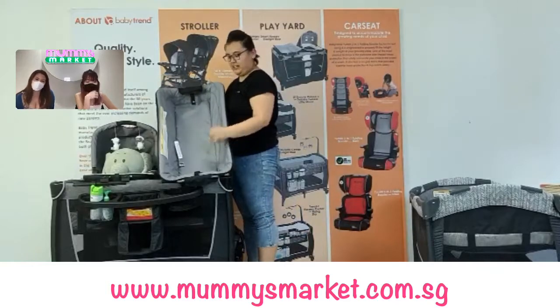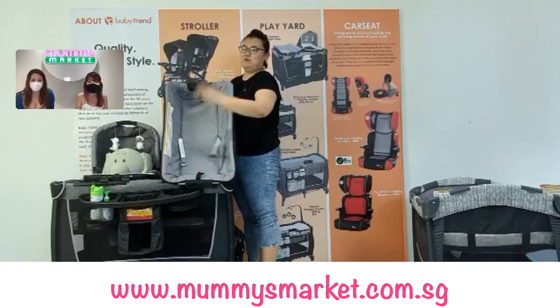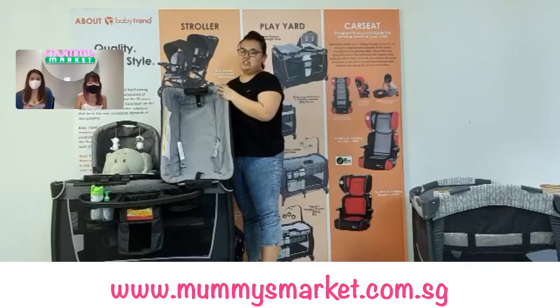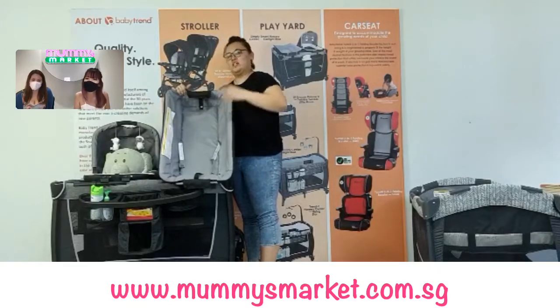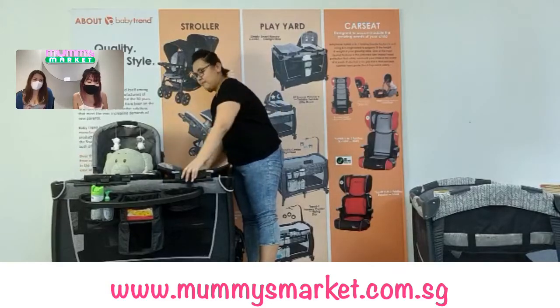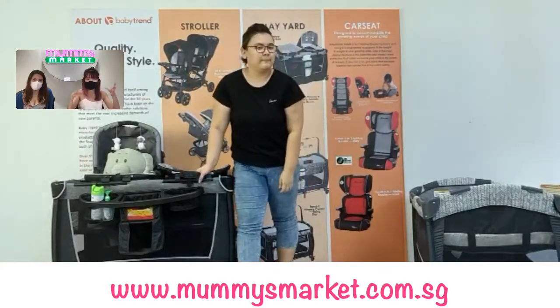The diaper changing table, that's actually a tip. They can help you secure the baby so that the baby will not move around. But definitely this one can only last until about 3 months. If the baby starts moving, we're afraid that it's going to fall over.